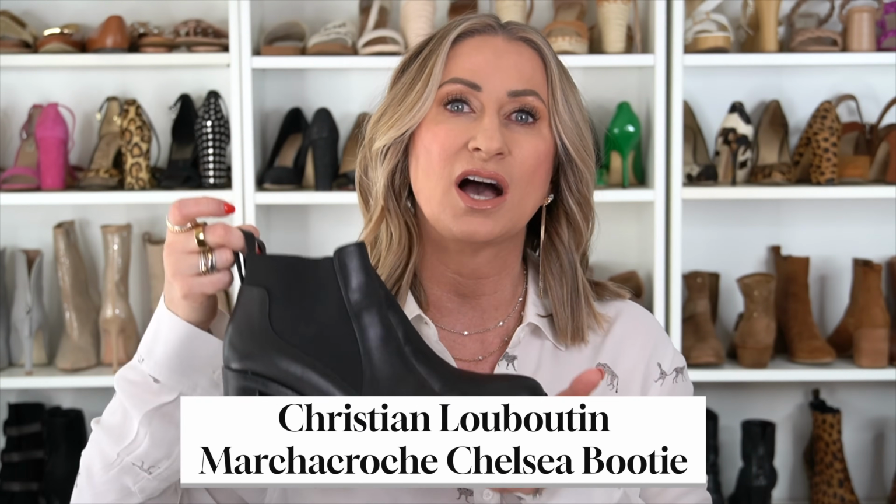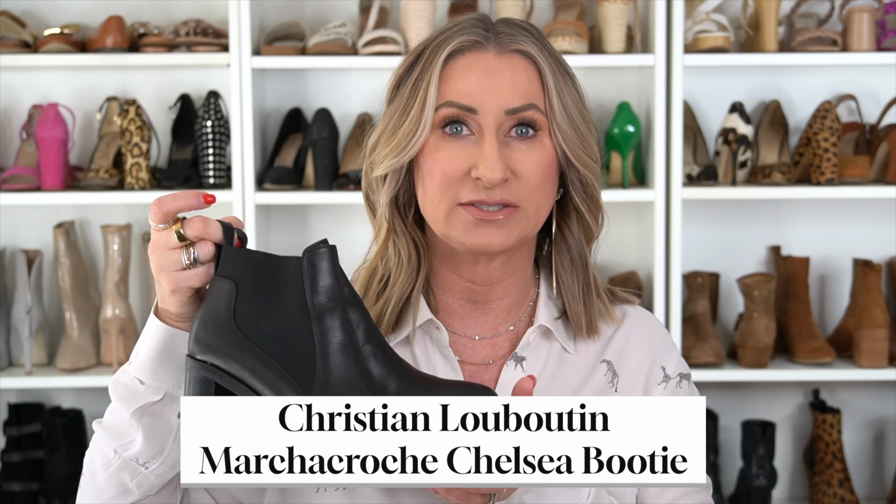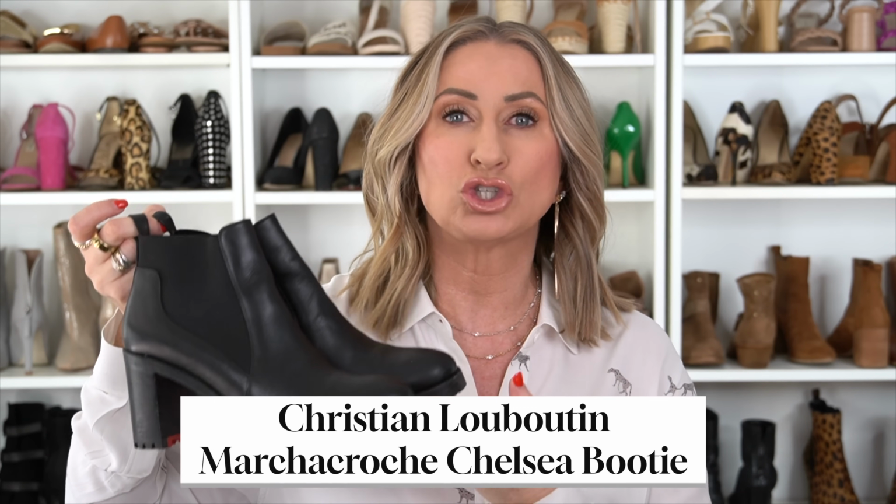The last thing I'm going to talk about are two pairs of more casual booties. Now, casual doesn't always mean the most inexpensive. I'm just throwing that out there. And the first pair is this pair here. This is a lug sole pair of booties. And Marty actually got these for me about 2 years ago now. And these are from Louboutin.